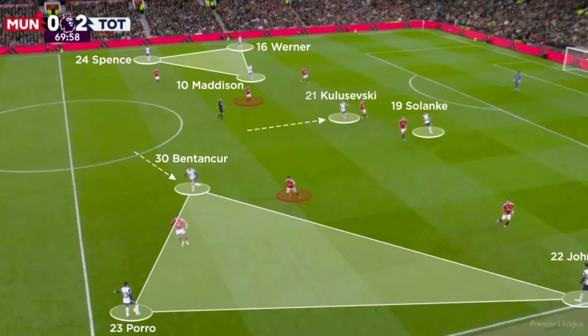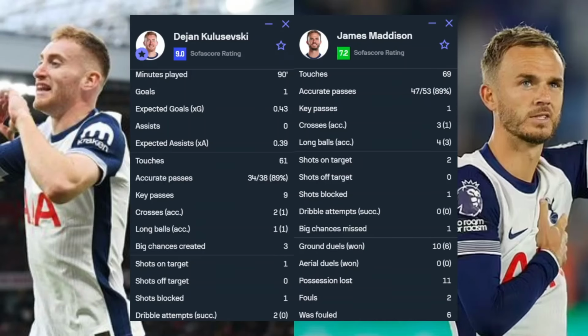Kulusevski was incredibly creative, as I said, and with Maddison pulling wider to get on the ball early, it gave Kulusevski the licence to roam wherever he needed to, and often you'd see him getting really intelligent spaces between the lines in order to carve United open. As you can see here, the stats of Kulusevski and Maddison: 9 key passes from Kulusevski, 3 big chances created, 1 goal. He was just excellent.